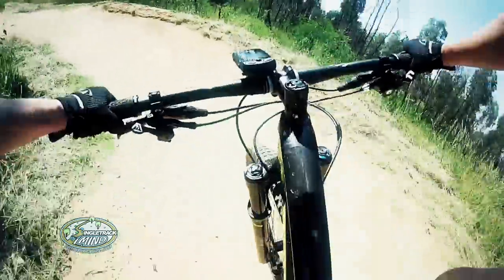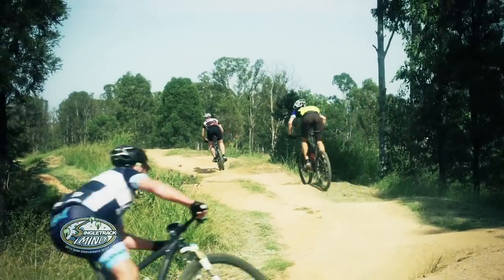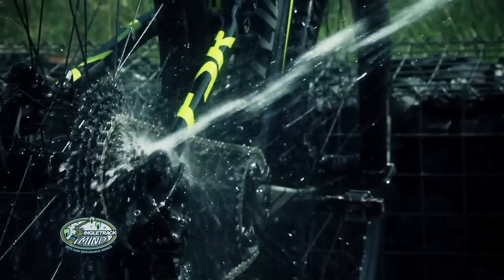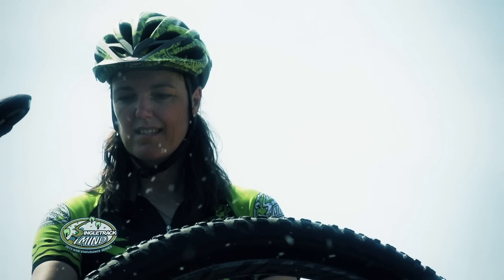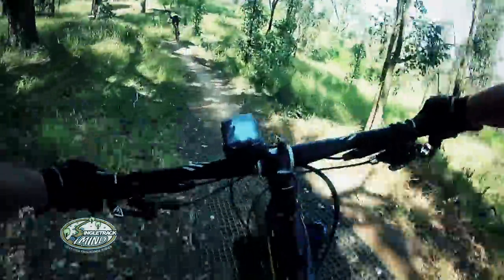So there's a little pump track here as well, and another great feature is it's got a bike wash here, so as soon as you finish up you can clean up your bike before putting it in the car. Track surfaces are hard packed and it's good fast fun.